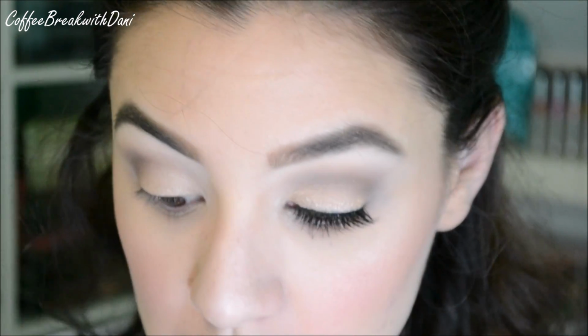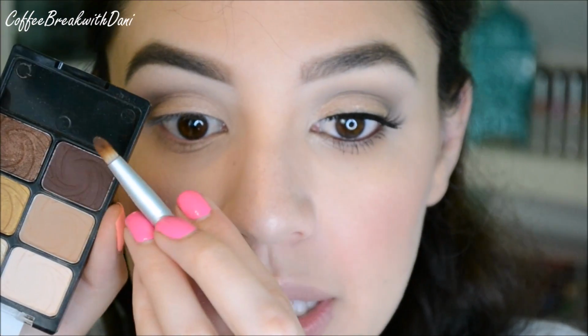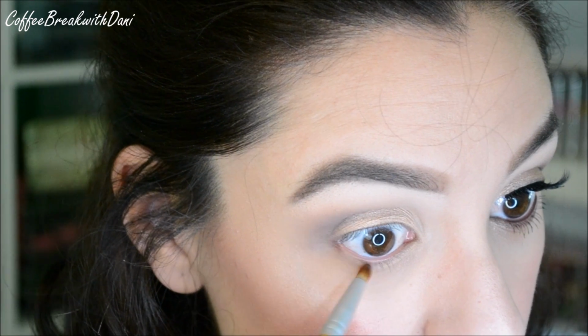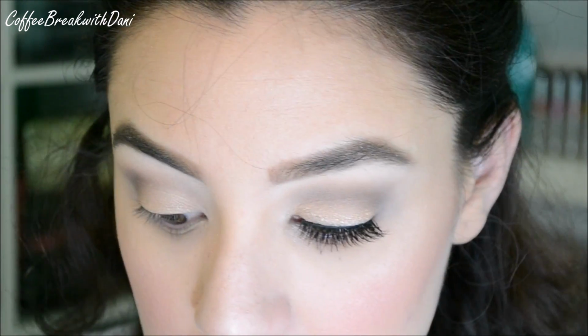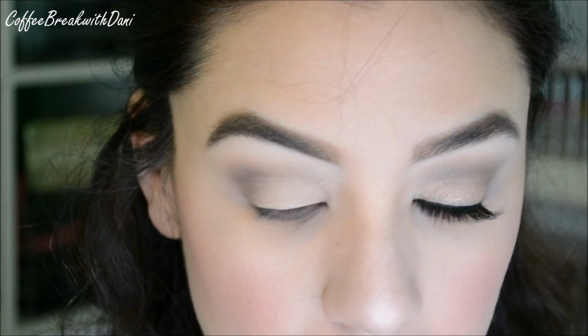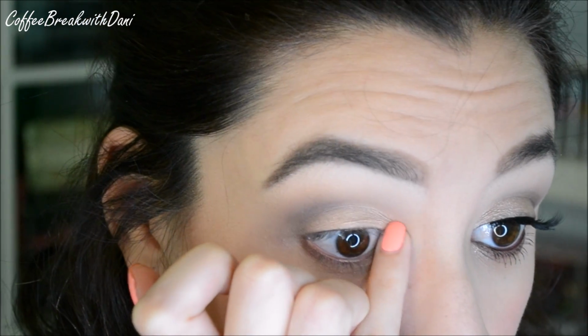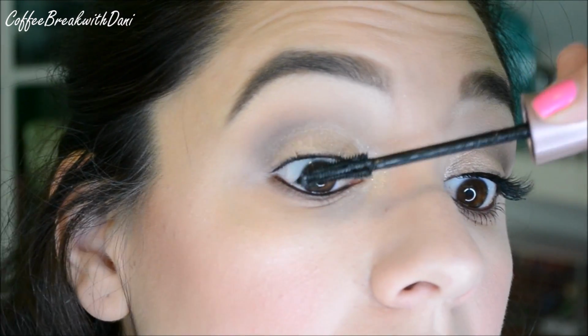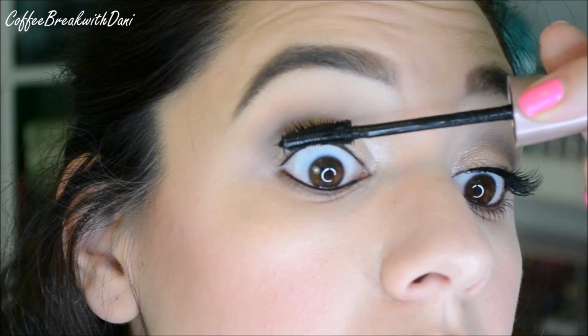followed by the dark chocolate with a small pencil brush like this one, and that's going to go at the base of your lashes. Then take your highlighter and you're going to apply that to the inner corner, kind of brighten up things. Apply a couple of decent coats of your favorite mascara. If you are a crier, you might want to use waterproof.